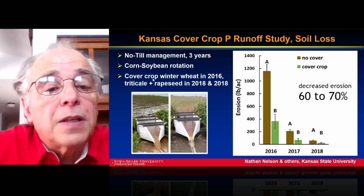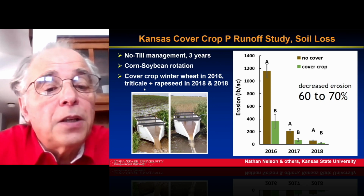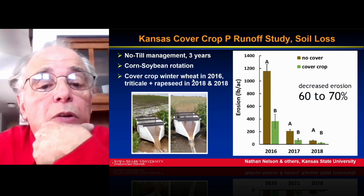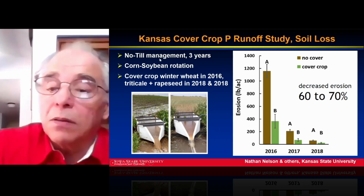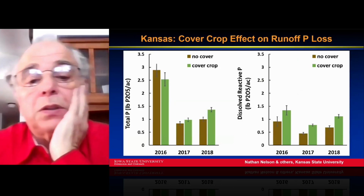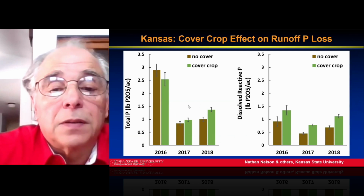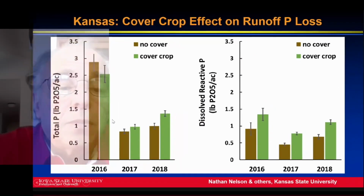Now, the conditions in Kansas are different. They used the cover crops winter wheat in 1 year, then they used triticale with rapeseed in the other years, but it was corn-soybean rotation and no-till, okay? It was all no-till. Now, great, we are happy with the soil losses. But look what happened with the loss of phosphorus, okay? The total P, okay, the brown is the no-cover crop, the green is with cover crop.